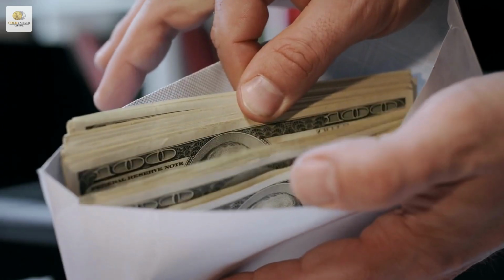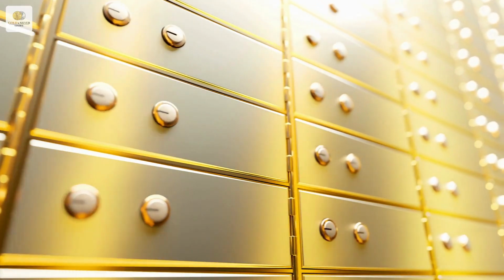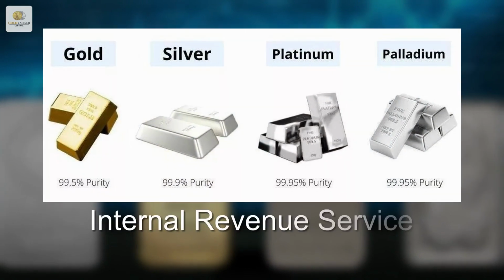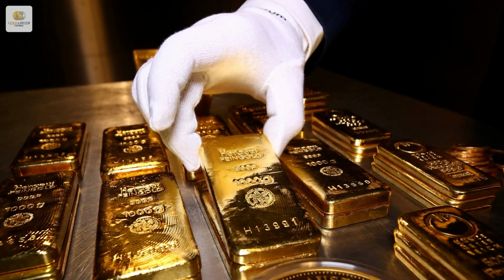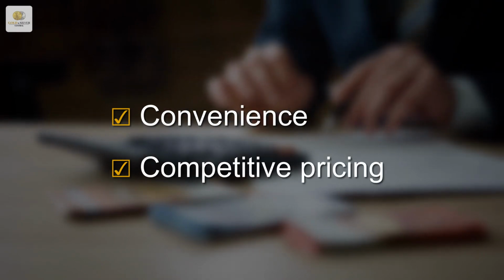You have to handle funding it, including any rollovers, and select an IRS-approved depository. You will also need to be sure that any precious metals you buy meet purity standards set by the Internal Revenue Service, which you can see in the graph, by the way. With their no-frills approach, precious metal dealers may be a good choice for experienced investors that already have an individual retirement account and are looking for convenience and competitive pricing.